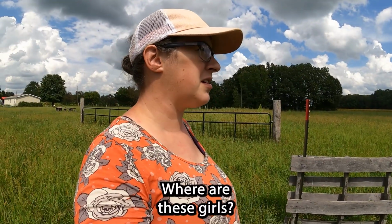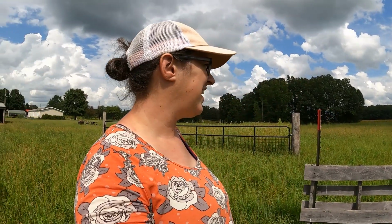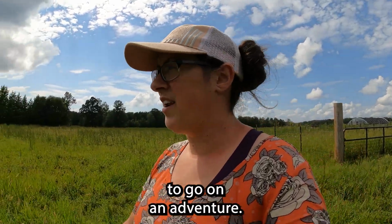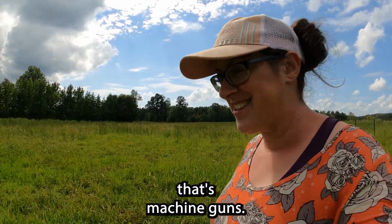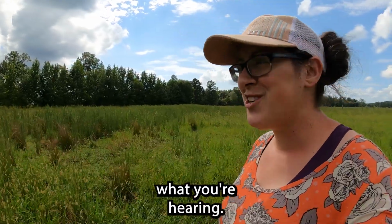Where are these girls? Usually I can see at least the tall girls. I don't see them at all. Looks like we're gonna go on an adventure. That noise you hear in the background, that's machine guns. We live right behind a training area for an army post, so that's what you're hearing.